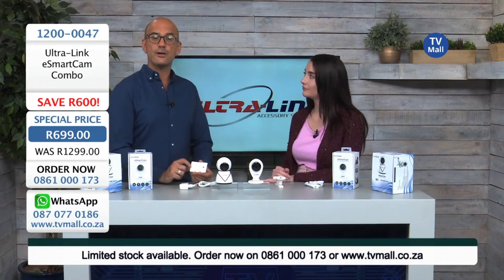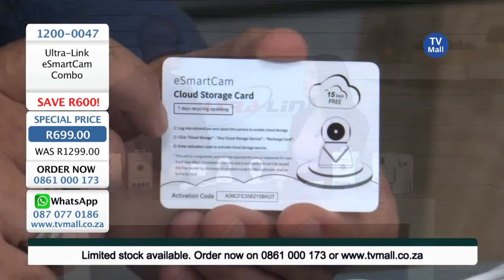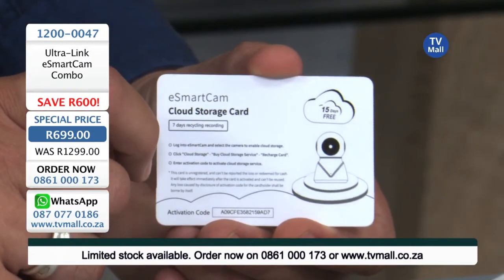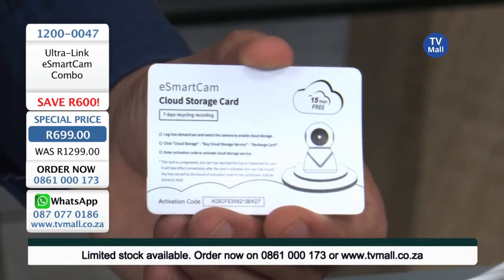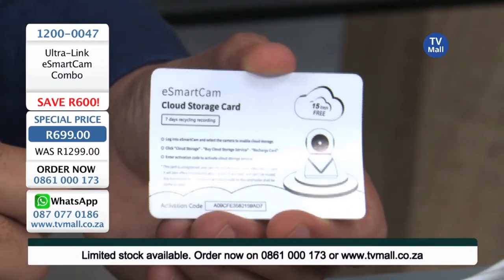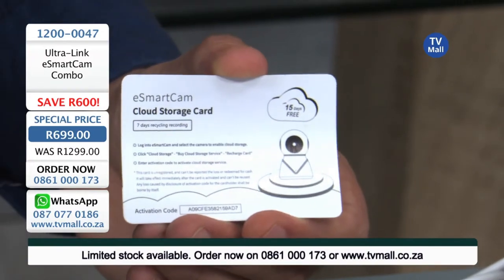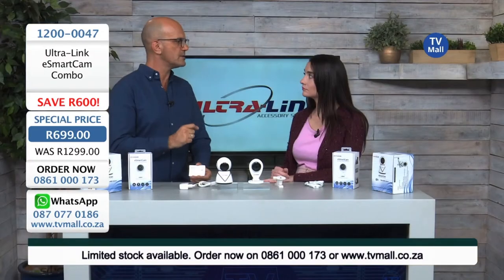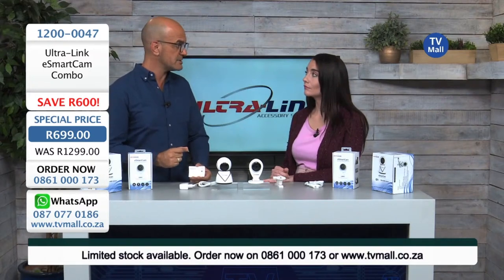And for 15, you get free 15 days of storage in the cloud. All right. And thereafter, there's a small fee and it's a 7-day recycling. So for 7 days, it'll overwrite from 7 days ago. So if you're away for months or weeks, etc., it will be filming the past 7 days of history. So you can go back and just check what was going on in your house. Where did things go wrong? Insurance companies love this product as well.